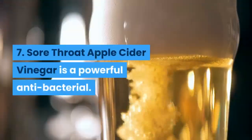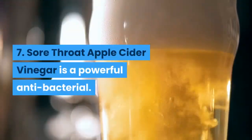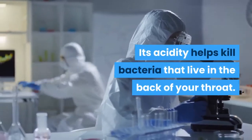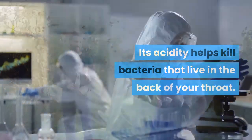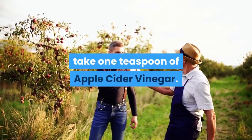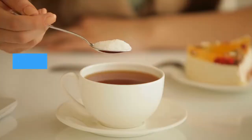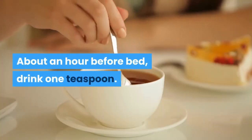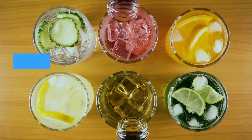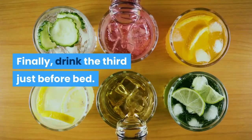7. Sore throat. Apple cider vinegar is a powerful antibacterial. Its acidity helps kill bacteria that live in the back of your throat. If you have a sore throat, in 30-minute intervals, take 1 teaspoon of apple cider vinegar. About an hour before bed, drink 1 teaspoon. After 30 minutes, drink another. Finally, drink the third just before bed.